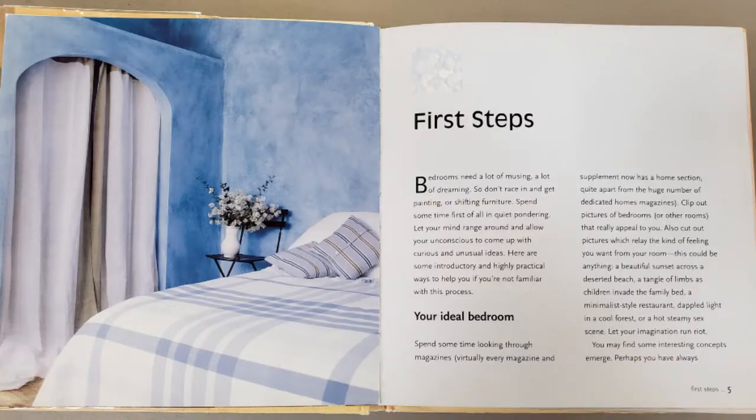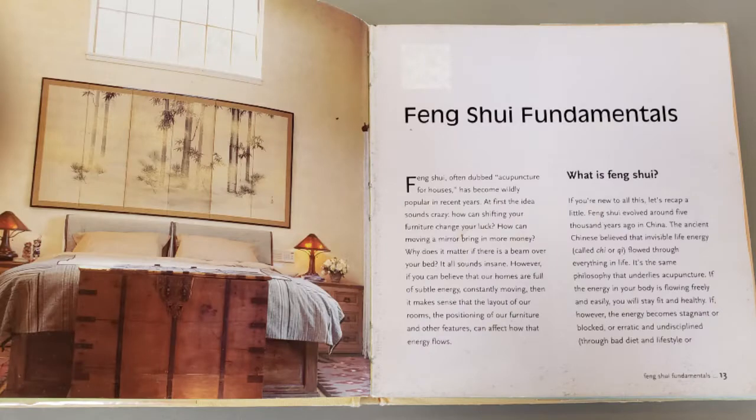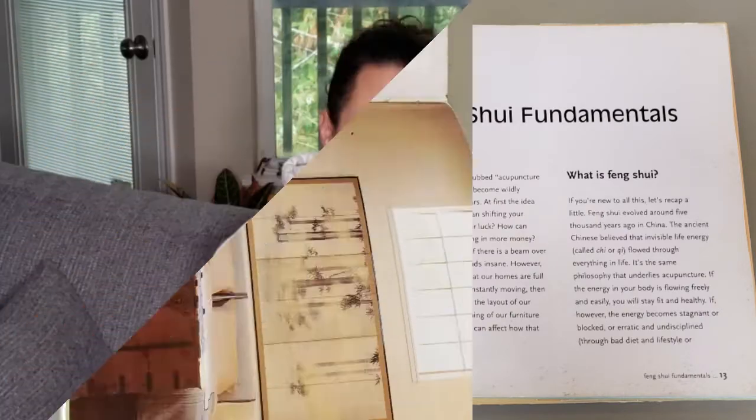All right, what does Jane Alexander have to say? First steps. Bedrooms, highly personal. Alright, we finally are getting somewhere with some fundamentals. What is it? And it's all about the Bagua. Yeah, the Bagua, this is where a lot of Feng Shui practitioners go wrong in understanding the Bagua. This is the easiest way to figure out if it's a fake Feng Shui or not, because it's the master trigram. And if you're not doing math to calculate, then your Bagua literally just means 8 squares, 8 sections.